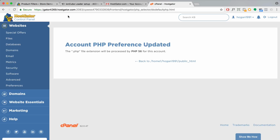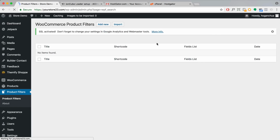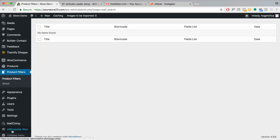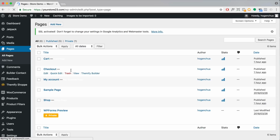Okay, then what you need to do is go back to your website and hopefully refresh it and see what it says. If not, you might need to re-log in again. Okay, so as you can see, it's disappeared, and if you scroll down, the AliDropship Woo will appear here. Okay, so what I'm going to show you now is actually creating the pages, adding in your social media, and creating your homepage. So to create the pages, we'll need to click on pages here, and then these are the pages which have been added in already.